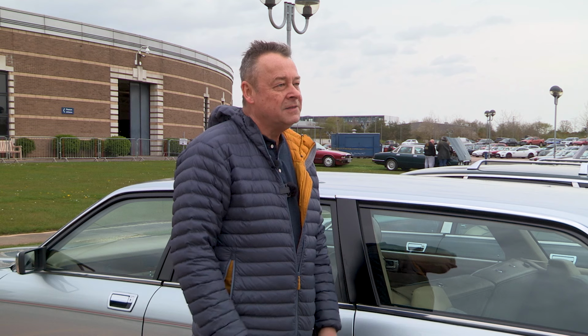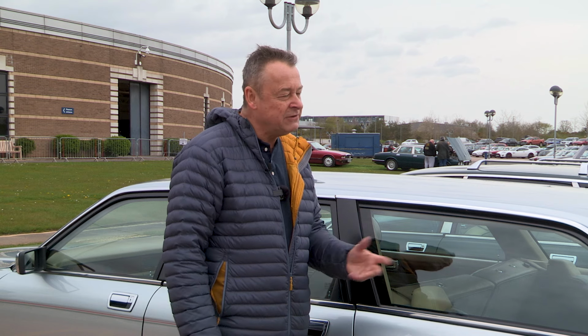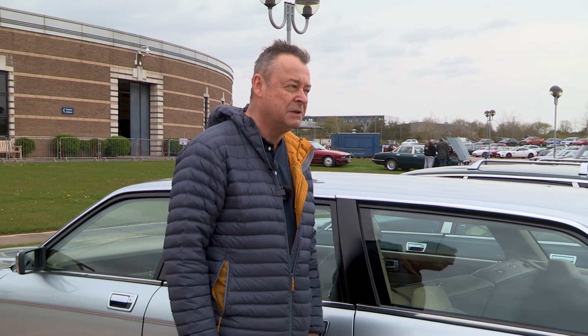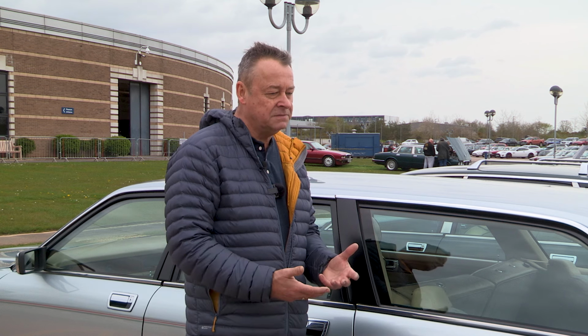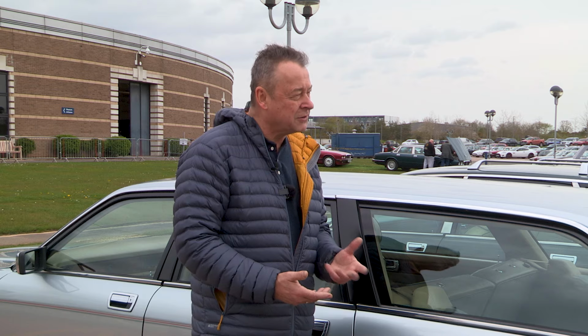And the application went in, and I didn't hear anything for about a year. Didn't get any response, any reply, and then completely out of the blue, I get this letter from Jaguar saying, if you're still interested, we're recruiting. Could you come and see us? And so I arranged an interview.